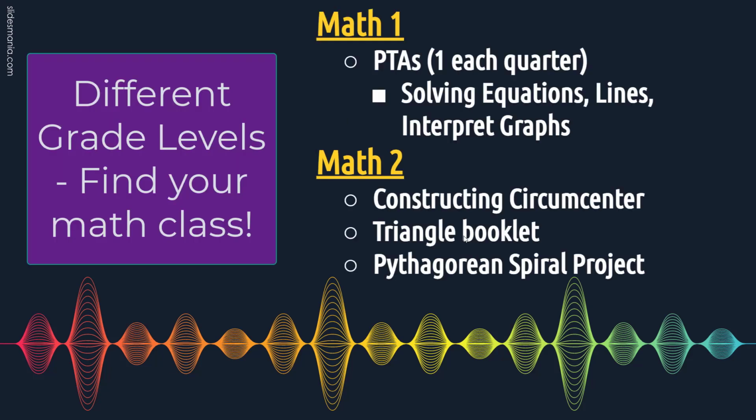In the Math 1 class, your PTAs, your performance task assessments, and you have one for each quarter, would be great ideas for you to add. Those could involve the topics of solving equations, lines, or interpreting graphs. In Math 2, you are constructing a circumcenter assignment, your triangle booklet, or your Pythagorean spiral project. All might be great possible assignments for you to add.